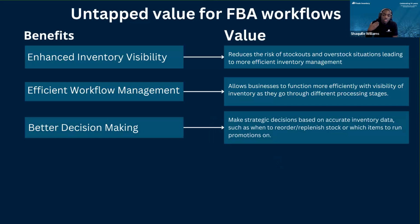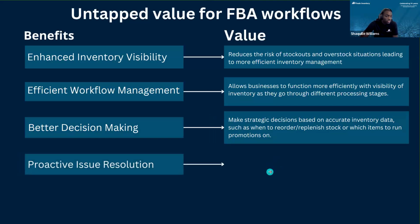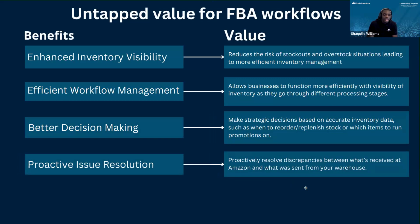Again, being able to be more strategic as you approach inventory as a concept, whether it's reordering or replenishing stock, or even running promotions to move stock faster if you're seeing that your stock is not moving as quickly as you want. And proactive issue resolution. Again, as you see more data, we're going to talk about this over and over today. More data, more ability to make decisions and really elevate your business to a greater standard. So being more proactive when it comes to discrepancies so that you don't have to wait for Amazon to notify you, because we all know Amazon's not going to notify you. You have to tell Amazon when they're doing something wrong. Finale is going to give you the information so that you can do that.